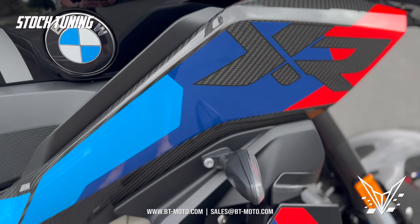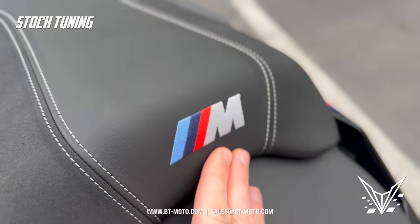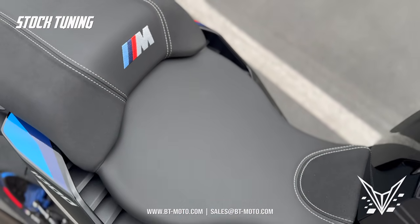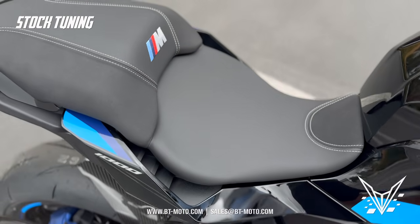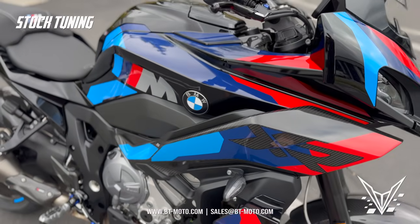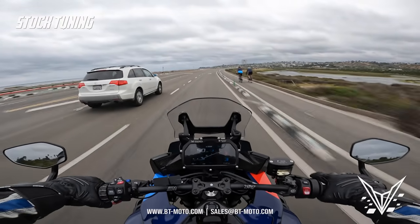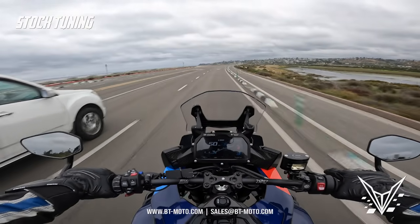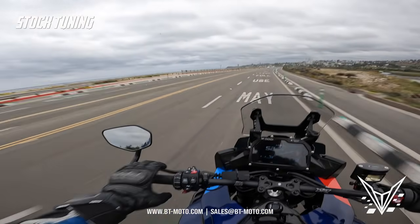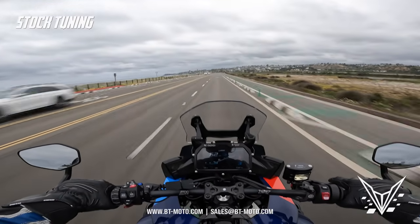Now this is the competition model, a little under 30,000 bucks, 29.9. I think you can pick one of these models up for that. And I believe it's under 25 if you want the stripped down M1000XR that is white. It doesn't come with all the carbon bits and stuff like that, but it still has all the power. And speaking of the power, it has a good deal of power, but massive restrictions, just like the S1000RR and the M1000 single R.